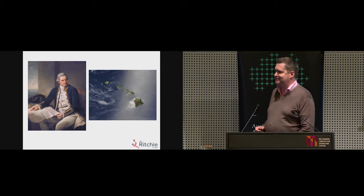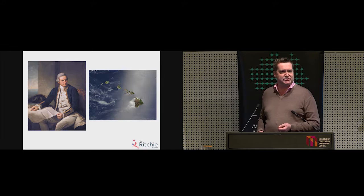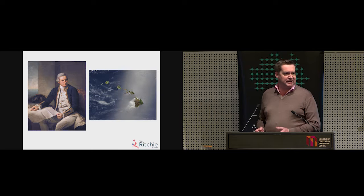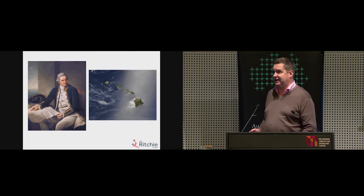And James Cook, he wasn't actually the first European. The Spanish or Portuguese probably landed in the Hawaiian Islands before James Cook, but he was the first to chart it. As well as being a great sailor, he was, of course, an exemplary cartographer. He was the first to map the Hawaiian Islands. He actually didn't call them Hawaiian Islands, though. Does anyone know what he called them, first of all? Well, he called them the Sandwich Islands.